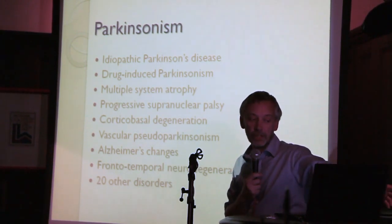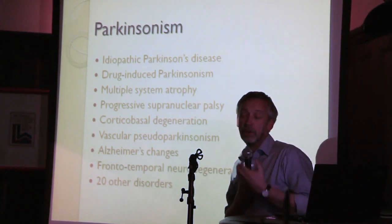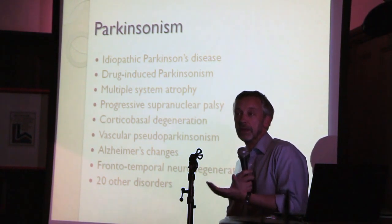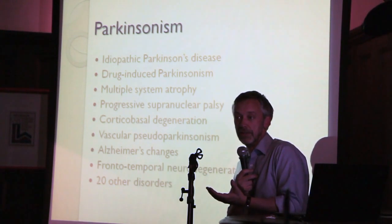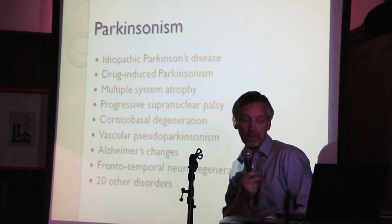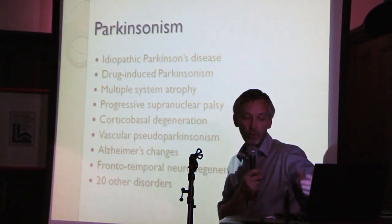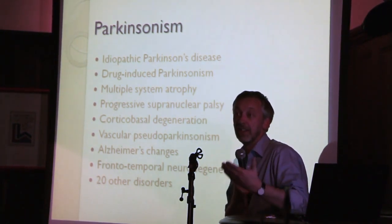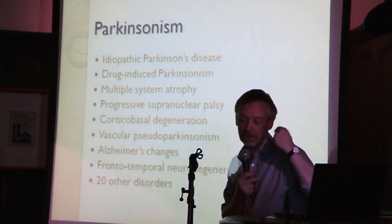There are a number of other degenerative diseases which can have a Parkinson's presentation. So of the brains that come into our tissue bank with a diagnosis of Parkinson's disease, 10% don't have Parkinson's disease. And the only way you can actually tell that is by looking at the brain post-mortem. So there's this list here, and there's 20 other disorders down the bottom there, all that can present like Parkinson's. And that's not knocking the neurologists, it's just impossible to tell clinically while the patient's alive precisely what's going on up here.